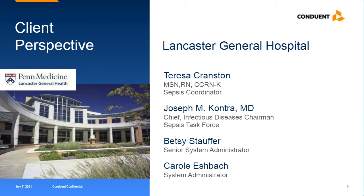From Lancaster General Health, we have Teresa Cranston. Teresa serves as the sepsis coordinator. Dr. Joseph Contra. Dr. Contra is Chief of Infectious Diseases and Chairman of the Sepsis Task Force. Betsy Stalker is the MIDAS Senior System Administrator, and Carol Eschbaugh, also a MIDAS System Administrator.